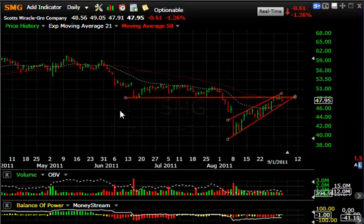Box of Shorts SMG, which got right up to resistance, fell back today by 61 cents, and it could be the beginning of a pullback that takes it down for a retest at the 44 area. My first target, second target at 40.